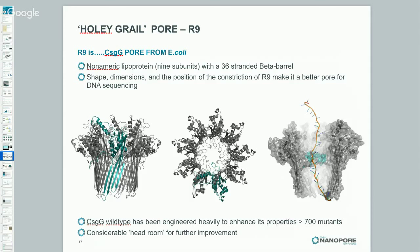And here are the various views of it. It's a beta barrel with some squiggly alpha stuff on the top. And there's a top-down view. And again, here is a sectional view. And you can see it's a tube with a constriction, a flange, in the middle. Again, the wild type has been published. And we have heavily engineered that pore now with over 700 mutants to give us a series of pores that we can release to customers.